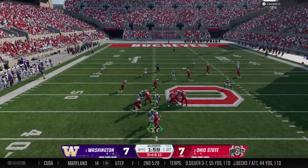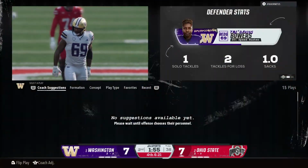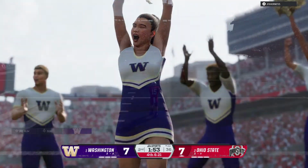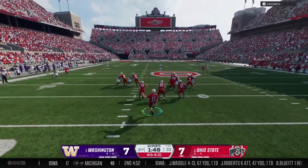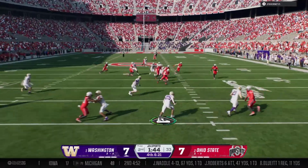Looking to throw. Oh, the pass rush gets home. This is why this guy's considered one of the top defensive ends in the entire country. He came in off the edge so quickly there. Look out, because that's exactly what was being shouted by the offensive lineman to his quarterback, because he had no chance to block it.